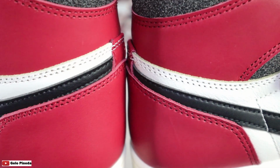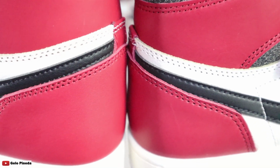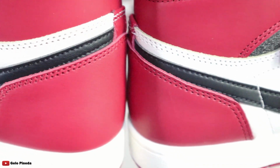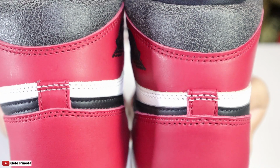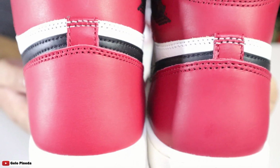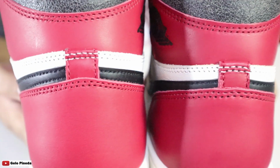Pero if you look at the heel counter or the heel part of the sneaker, doon mo makikita yung leather that pretty much comes up a little bit more than the authentic. When it comes dito sa leather niya sa likod, dito napansin ko medyo mas mataas. Knowing na mas mataas ang leather nitong fake, mas mataas ang kanyang heel area than the authentic pair.